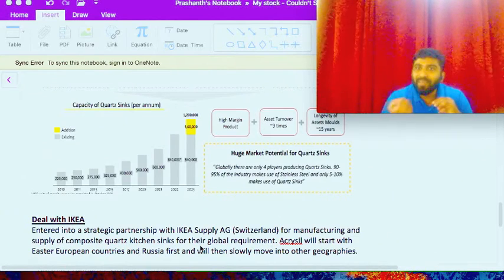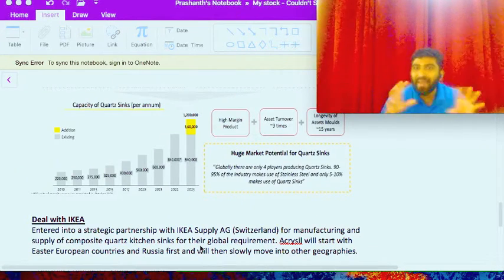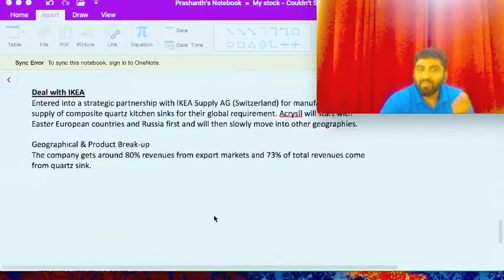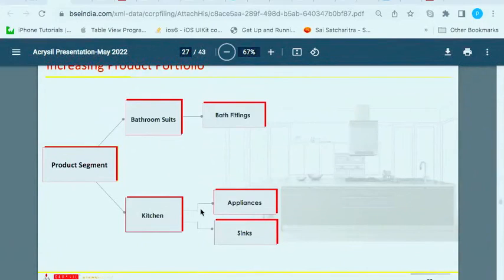And when companies like Acrysil can get such a huge opportunity to showcase their brand in such big marketing or commercial units, the deal with IKEA is also very important. And the timing is also very important with expansion in the Indian market. So that is one thing. So let me quickly take you through the presentation which I was talking about.